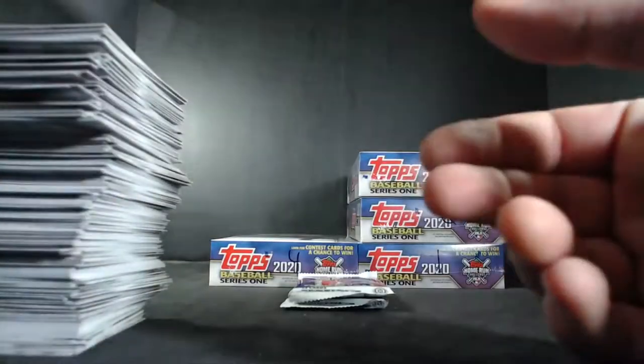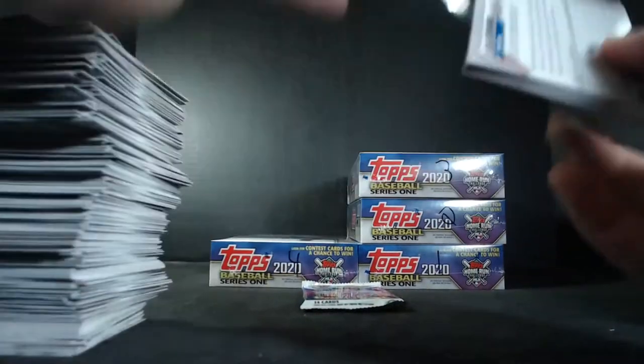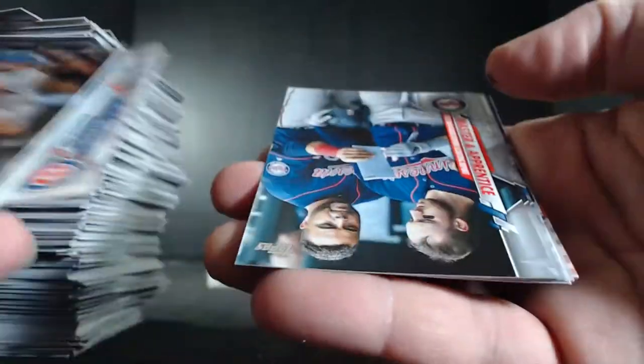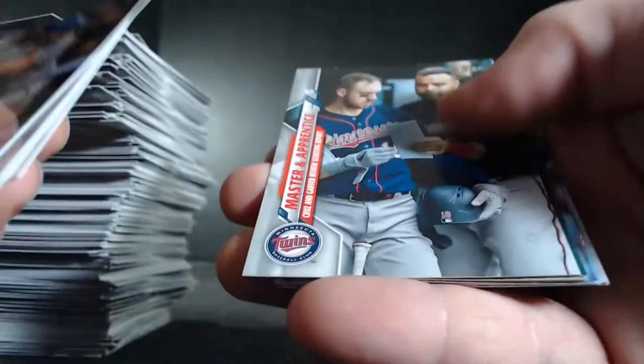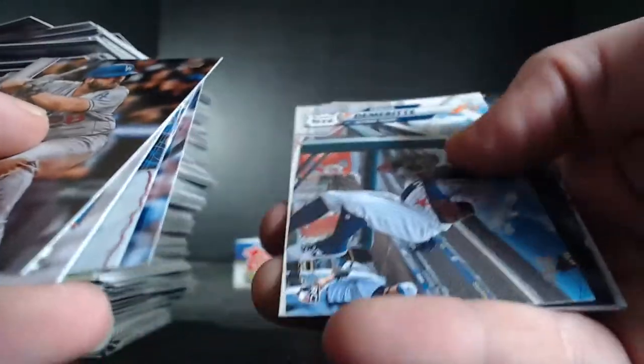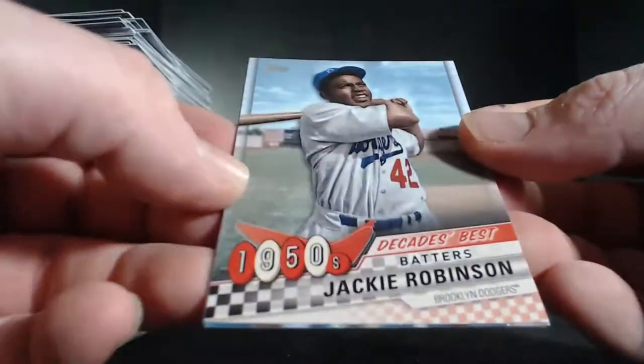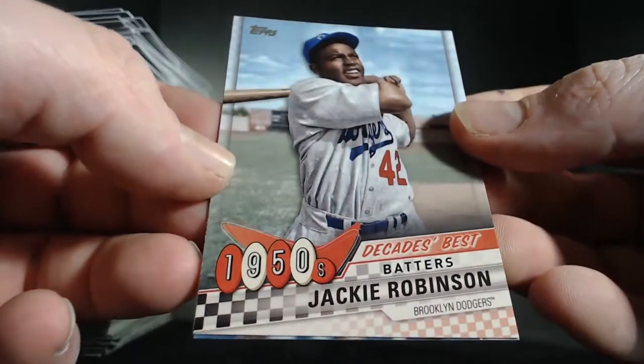Austin Nola and Winker. Two packs left in the second box. There's a lot of cards here. A lot of cards to open. Tyler White. Dustin May, Hunter Dozier, Nico Horner, Master and Apprentice Twins, Max Scherzer, Gurriel, Yelich, Demerit, rookie, Cueto, Indians, Jackie Robinson, 1950s, decades best batters, Dodgers.